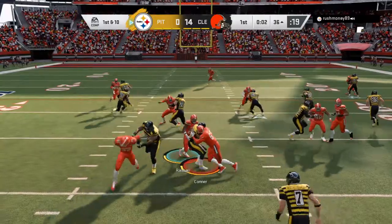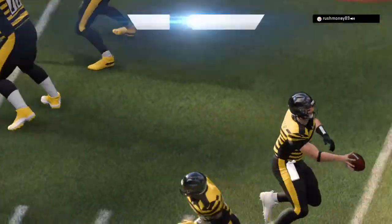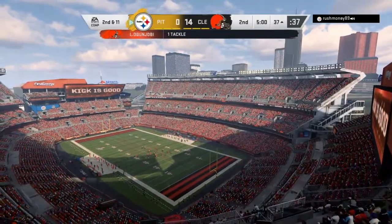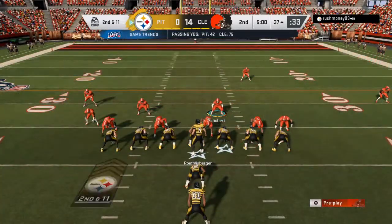On 1st and 10 is Counter. And he'll lose yardage on the play, back at the 37-yard line. The defense showing some anger after giving up the big play. This time they'll lose 1 or 2. 14-0 the score.